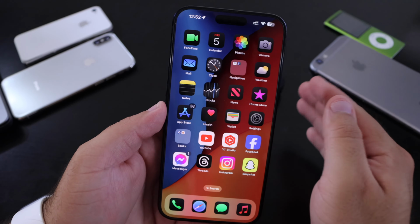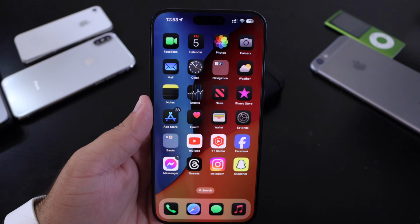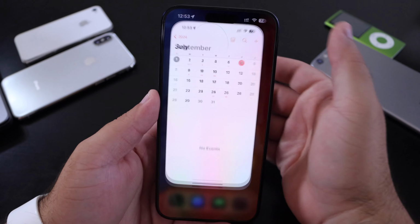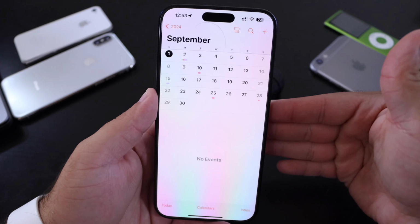So should you buy the current iPhone 15 Pro Max or wait for the 16? I would say wait for the 16. If you haven't upgraded since the 11 or 12 iPhone, you could jump onto the iPhone 15 Pro Max or wait till the 16. We're not that far away from September. We're about 2 months away. So I would say just wait, trade in what you currently have right now and upgrade it to the new 16.